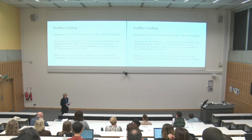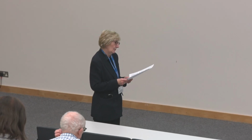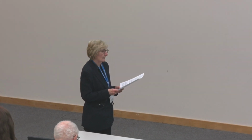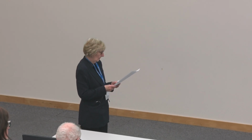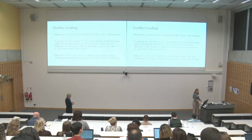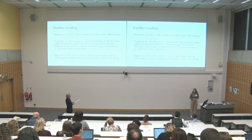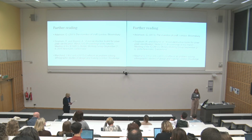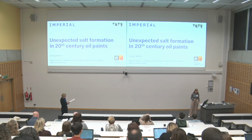So our next speaker is Georgia Millsom. She's a second-year PhD student here, well, between two institutions actually, because she works in Imperial's materials department and at the Tate, and she's investigating salt formation on 20th-century oil paintings. And in the autumn, she's going to start a placement at the V&A working on a very exciting project, which I don't know if she's allowed to mention, but anyway, it sounds exciting to me. So today she'll discuss unexpected salt formation in 20th century oil paints and share her research into the surprising chemical changes occurring in modern artwork.